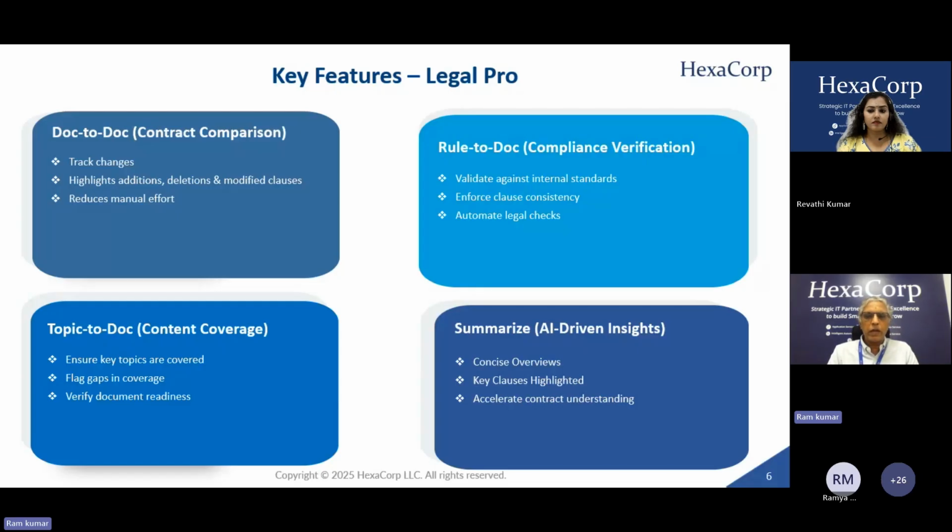Next is the rule-to-doc or compliance verification. This ensures that every contract aligns with your internal standards. It can instantly spot deviations, enforce clause consistency, and automate legal checks, giving you confidence that every contract adheres to your company's playbook.